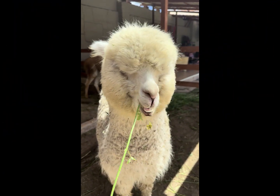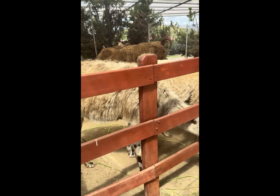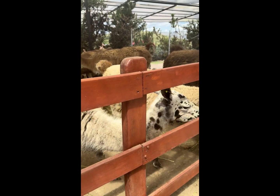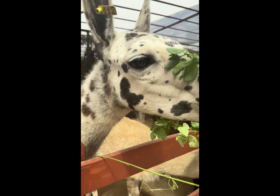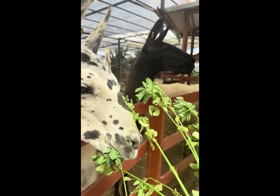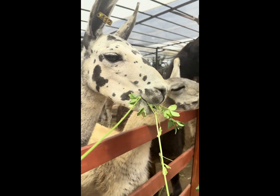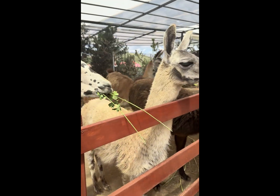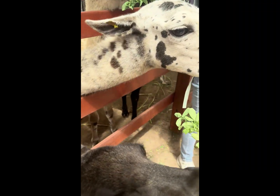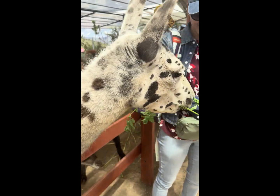Where are you from? United States, Colorado. Puerto Rico? Yes. She's Canela and the other is Mora. Her name is Mora? Mora, yeah. Those are the more friendlies in this group. Canela and Mora. Very friendly. Oh. Canela is very good.